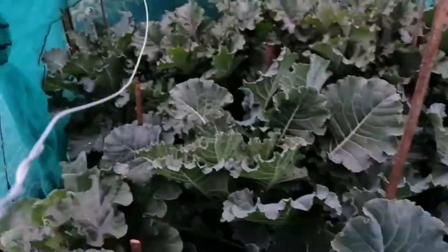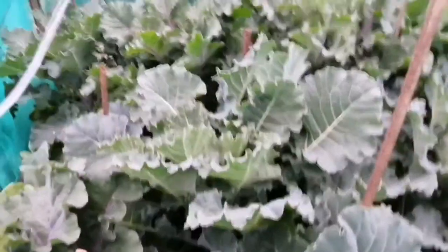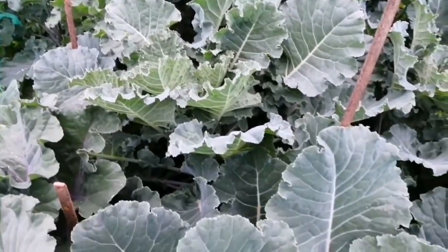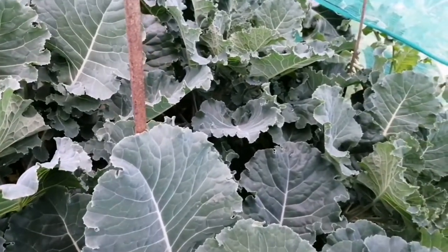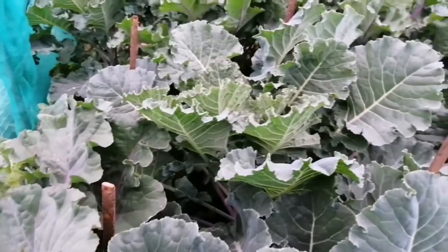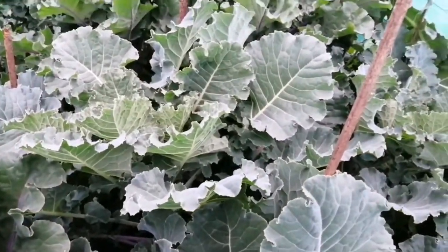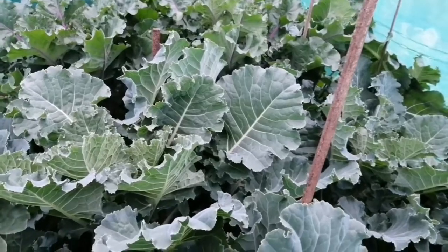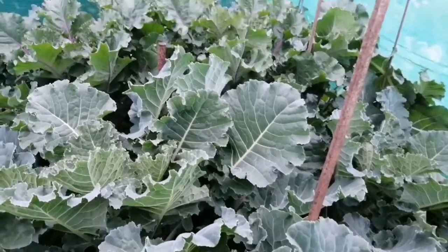Let's peek in to my jungle. So these are purple sprouting broccoli and flower sprouts. You can't actually see anything but the top of the leaves, but they're about up to my chest now, which is quite tall, so almost 4 foot tall, and doing lovely, looking really healthy.